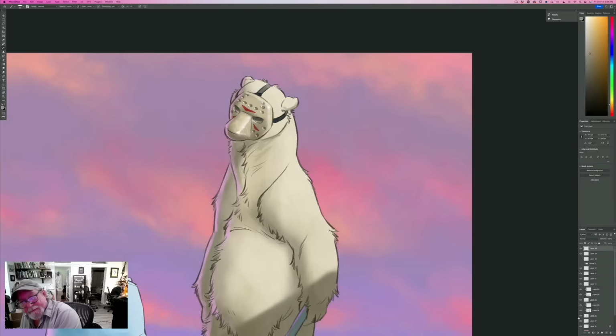I think I'm going to keep the drawing. Well, no, maybe I'll keep it on. Yes, using live polar bears and penguins as reference.